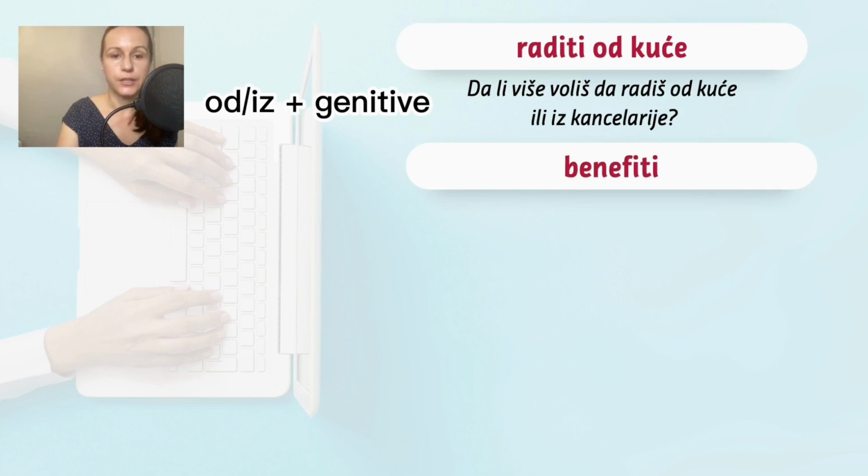Sljedeća reč je reč benefiti, and you can probably know already the meaning of this word. It's the same as in English, benefits. A lot of HR terminology in Serbian language comes from English language, and this is the case with this word as well. Some words of foreign origin do not change through cases in Serbian language, but this is not the case with this word.